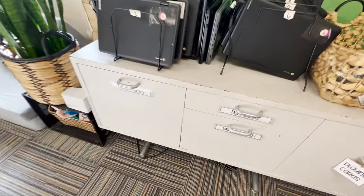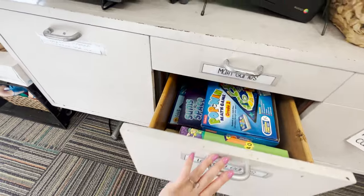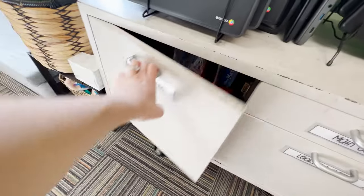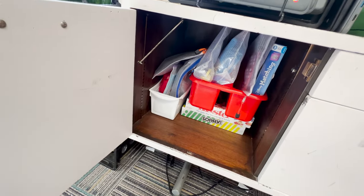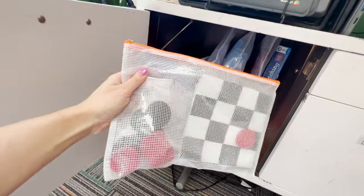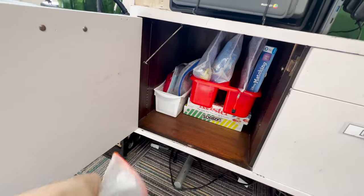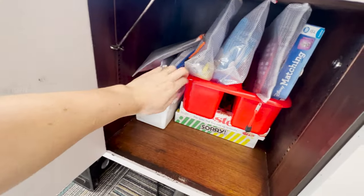In this cabinet, I keep lots of different resources for the students, like different learning games that we use, especially in math. And we have some recess games on this side. I've since taken a lot of our recess games and put them in these plastic reusable bags, which has been a great space-saving tip and has really helped everything stay more organized because those boxes were kind of ripping and falling apart.